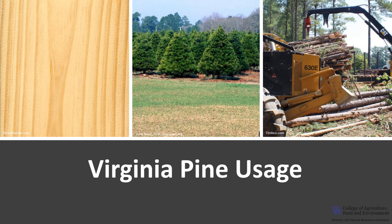Virginia pine is used occasionally for lumber if the wood is clear of knots. It's used for pulpwood and paper making, and it's also useful in reforesting and reclamation efforts, and it's also sometimes used in Christmas tree production, but it does require selective pruning.